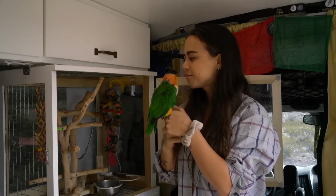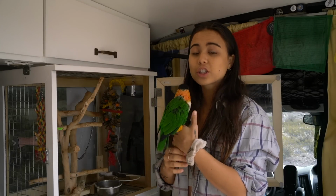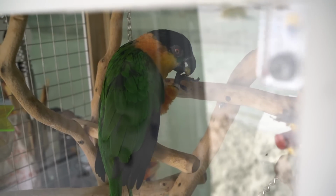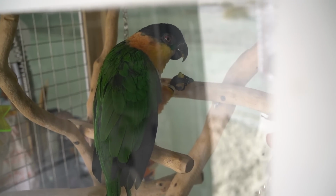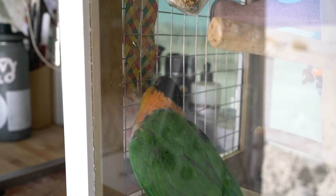Good boy. So yeah, this isn't the biggest bird cage. Zeus is an extremely intelligent animal. This isn't a cage that he can be left in for a whole day. He does have the words and the ability to request being let out.